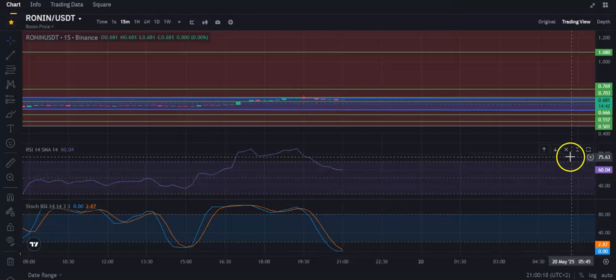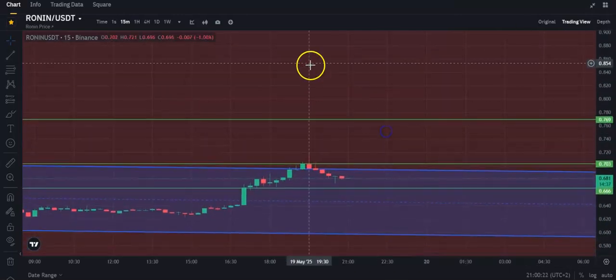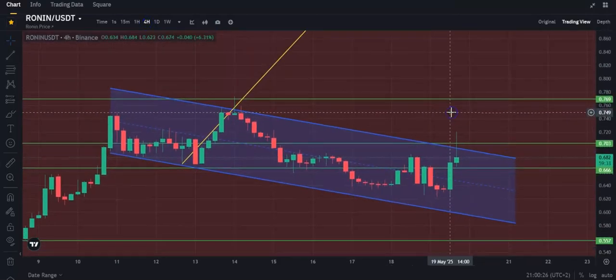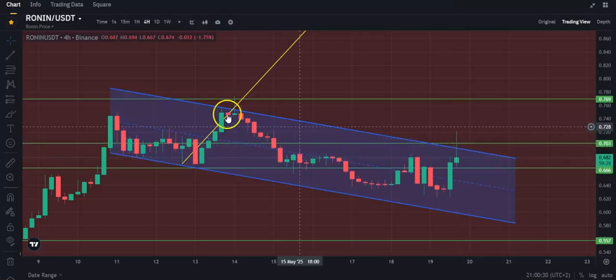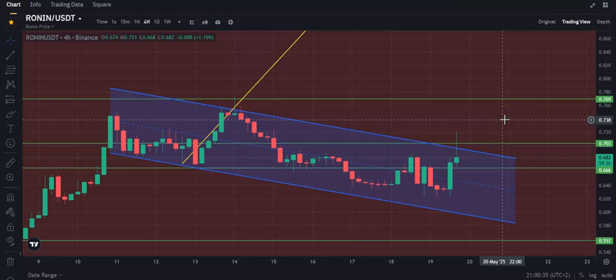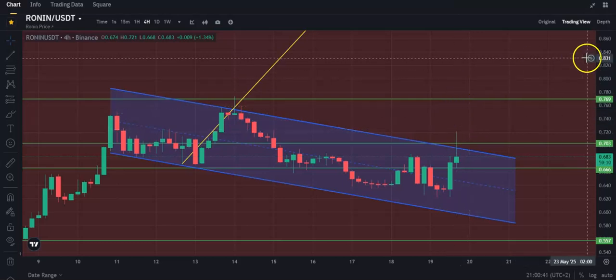And yeah, guys, I do think Ronin is in for a little bit more upside here. It may slightly cool off here in the very, very short term, but I do believe this is probably going to make it out of this channel and probably clear this 70.3 cent mark, but let's see if it still has strength when it gets up here to about 77 cents.